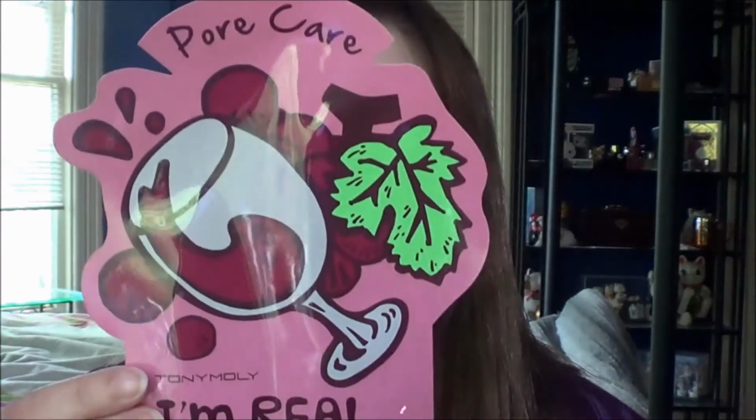I used 2 masks this month. The first one was the Tony Moly I'm Real Red Wine Sheet Mask. And this one was okay. I didn't love it. It smelled like kind of fermenting grape juice. It didn't quite smell like red wine, but it smelled like grape juice.